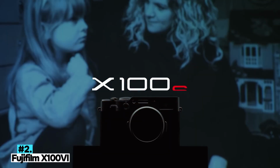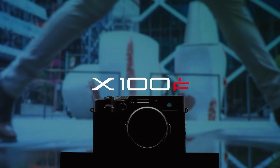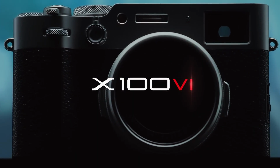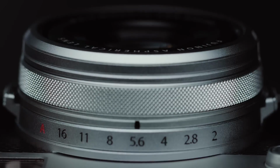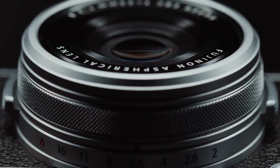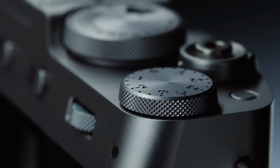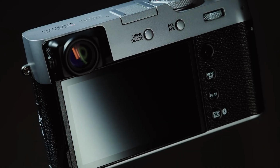Number 2. Fujifilm X100VI. The Fujifilm X100VI is a dream travel companion for photographers who want a mix of portability, classic design, and outstanding image quality. This stylish compact carries forward the iconic retro look of Fujifilm, but packs modern power inside.